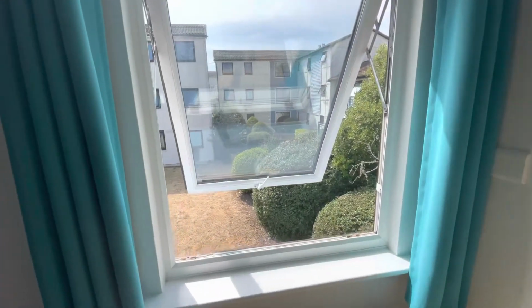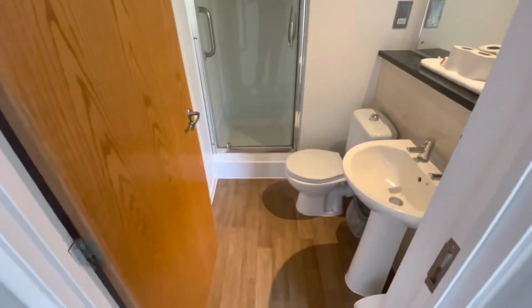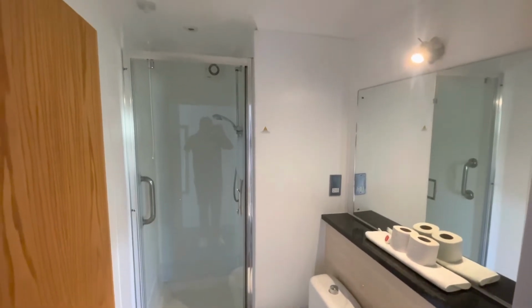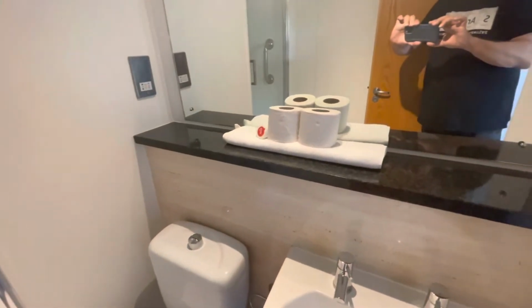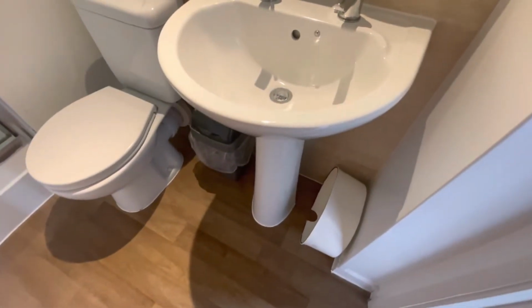I think this bit's called Atlantic Bay. Back to the hall, and then you've got your shower room. You do have a maid service, so things like tea and coffee are not replaced, but everything else is. And even a thoughtful stand for the little ones.